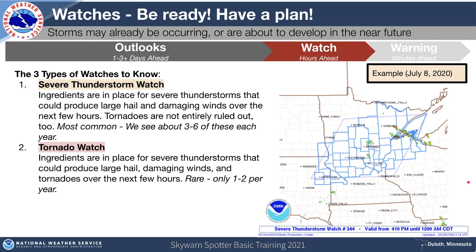So with a tornado watch, really get your guard up. Maybe cancel plans. Maybe don't go hiking. Maybe if you're camping, make sure that you bring a weather radio along and make sure you know that a tornado could happen and where you're going to go for shelter.